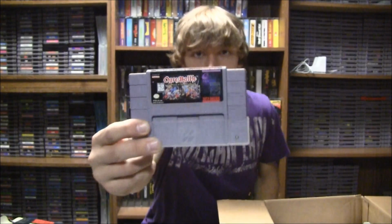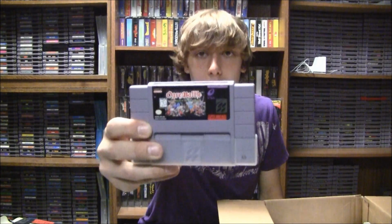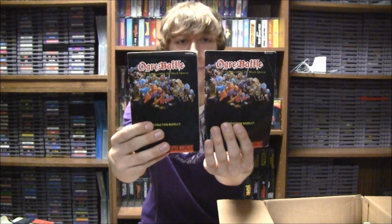Here it is, my copy of Ogre Battle, in really, really nice shape. It's probably a 9.5 out of 10. I'd say there are no rips or anything in the label, just a couple of very, very light marks. And again, that one came with the manual as well, so I'll probably just see which one of these is in better shape and keep that one, but I never thought I'd be holding two Ogre Battle manuals in my hand at the same time. So yeah, $80 for that. Thought I got a pretty good deal on it. Very happy to finally have this one complete.